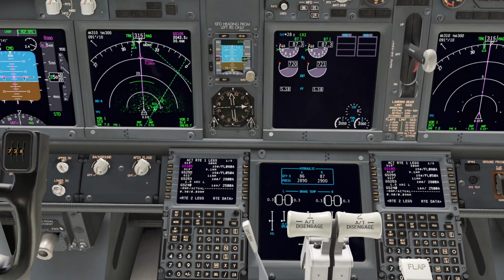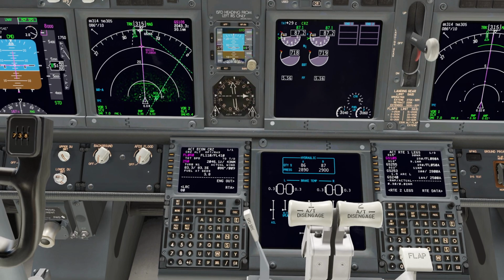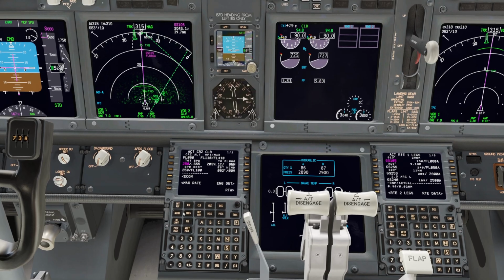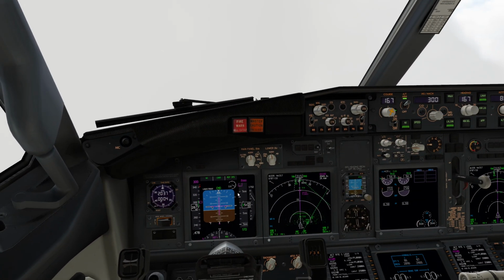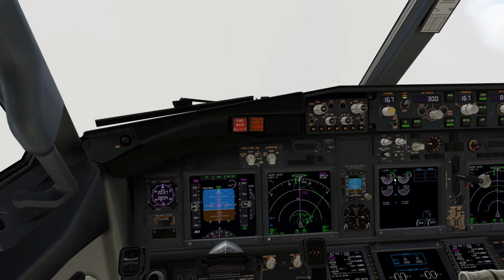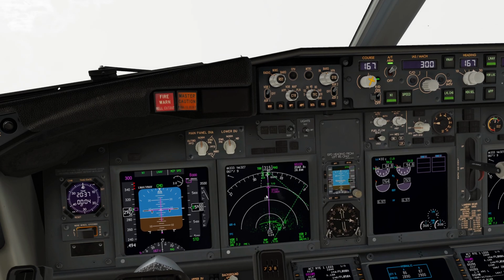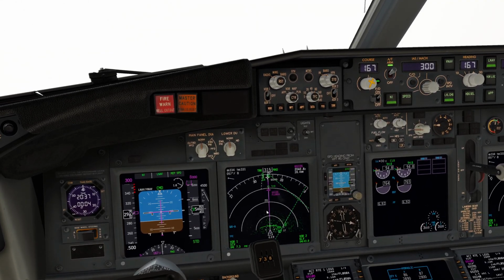And cruise. And that information has been updated. Climb thrust is in. Everything else is set. Looking good. 25 miles to go. Top of descent is about 30.